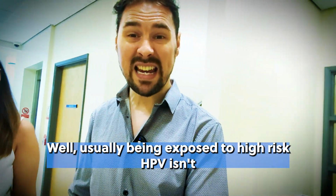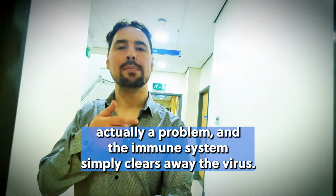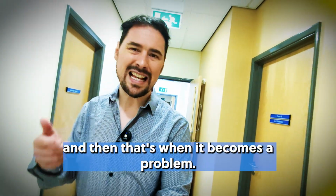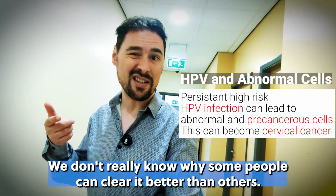Well, usually being exposed to high-risk HPV isn't actually a problem, and the immune system simply clears away the virus. 9 times out of 10, the body can clear the infection within 2 years. But occasionally the body doesn't, and then that's when it becomes a problem. We don't really know why. Some people can clear it better than others.